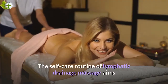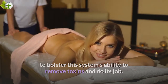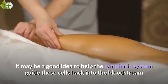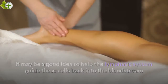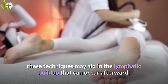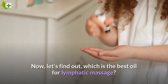The self-care routine of lymphatic drainage massage aims to bolster this system's ability to remove toxins and do its job, especially after you've been sick and your body has produced a high level of white blood cells. It may be a good idea to help the lymphatic system guide these cells back into the bloodstream and minimize stagnation. Plus, if you've recently had surgery, these techniques may aid in the lymphatic buildup that can occur afterward. Now, let's find out which is the best oil for lymphatic massage.